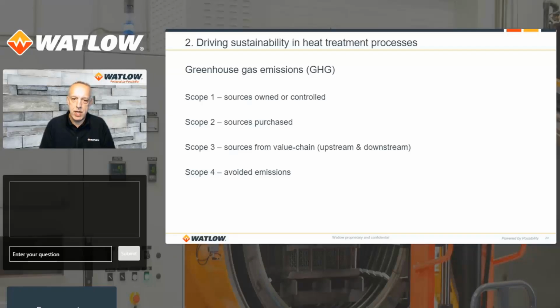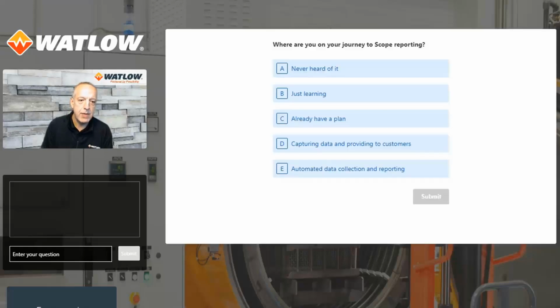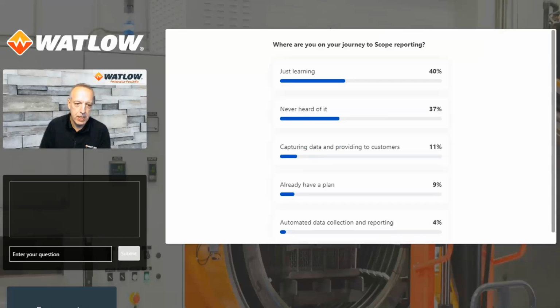I think we've got another poll question. So where are you on your journey to scope reporting? Either never heard of it, just learning, already have a plan, you're already capturing data and providing to customers, or you've already got this all sorted and you have an automated data collection and reporting system in place. Okay, let's move on.